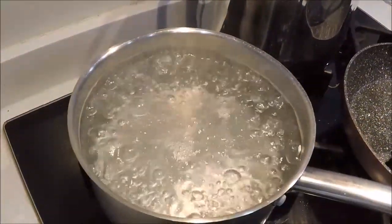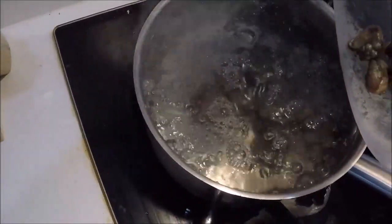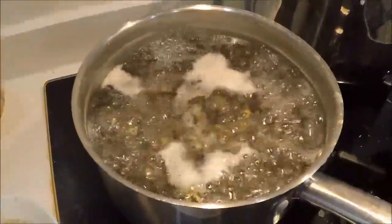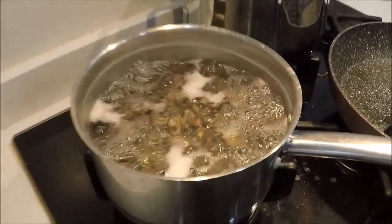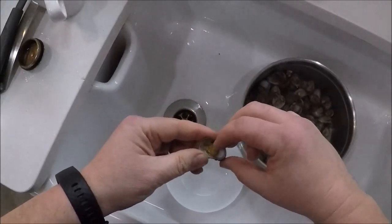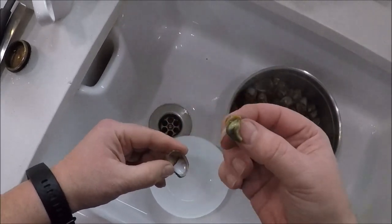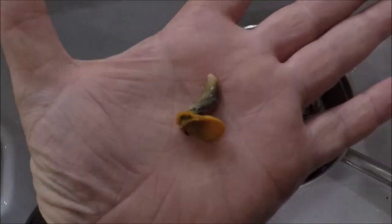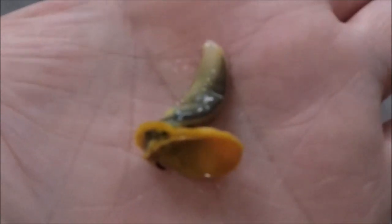Got a pan of boiling water. Gonna boil these slipper limpets for 20 minutes. I must say, these slipper limpets, they smell really, really nice. Right, they're done. Now that is what the inside of a slipper limpet looks like.